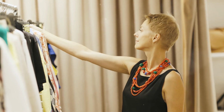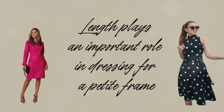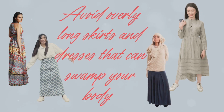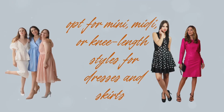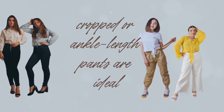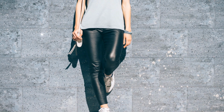3. Choose the right lengths. Length plays an important role in dressing for a petite frame. Avoid overly long skirts and dresses that can swamp your figure. Instead, opt for mini, midi, or knee-length styles. When it comes to pants, cropped or ankle-length trousers are ideal as they prevent bunching at the ankles and create a cleaner line.